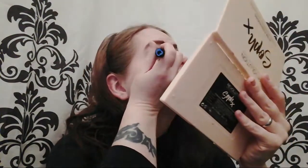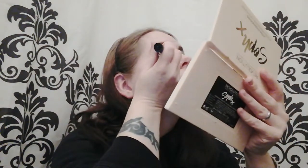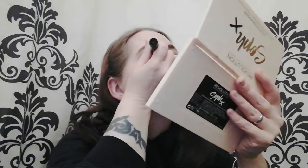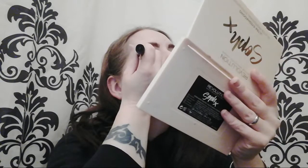I always say with eyeliner, when you're applying this, always start from the middle, get your ends right, and then obviously fill it in. So that's not too bad. I'm pretty impressed with that. I am actually impressed with that.